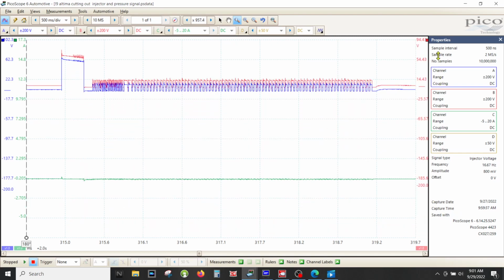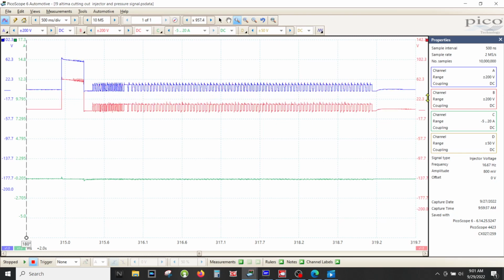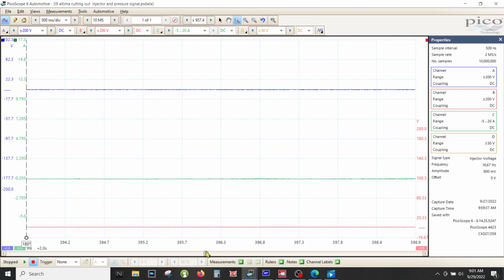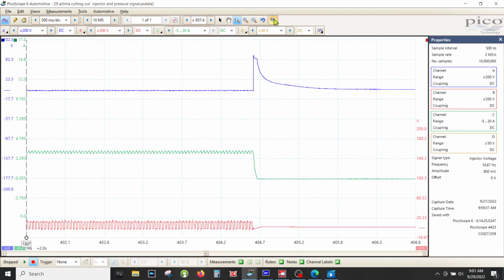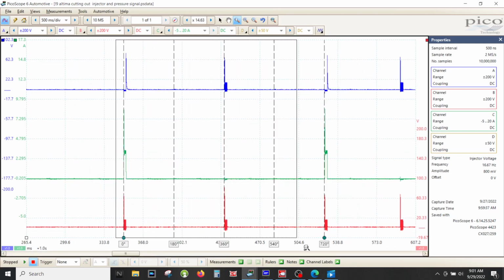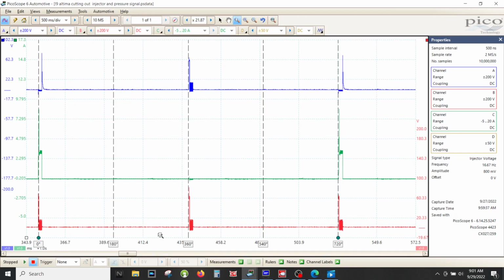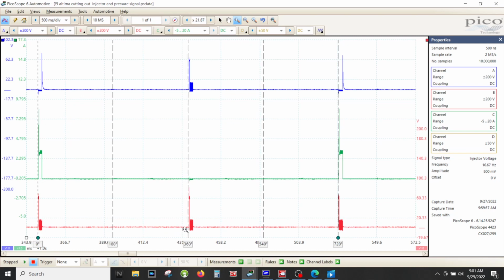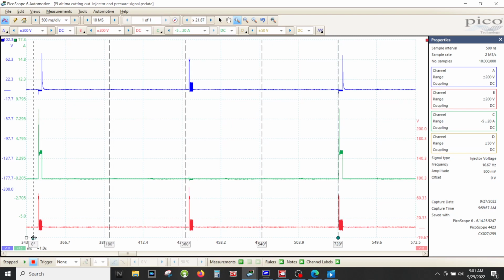I mean, there's no ground, so therefore no current. And then of course, whoa, better zoomed in a little tight. So I put some cursors out here just to kind of show. A 4-cylinder engine fires every 180 degrees. So there's our fire. 360. This would be its companion on the exhaust stroke, kind of like a waste spark ignition.